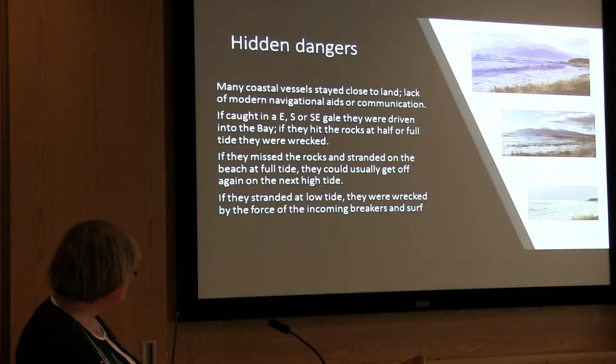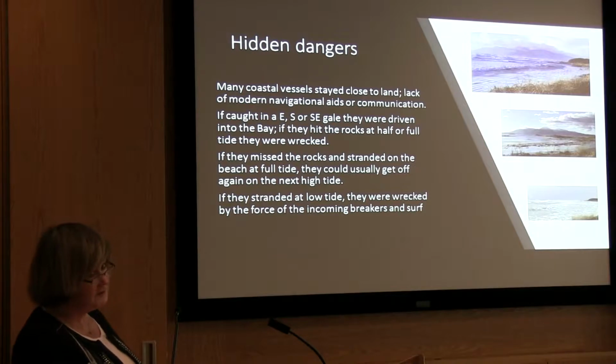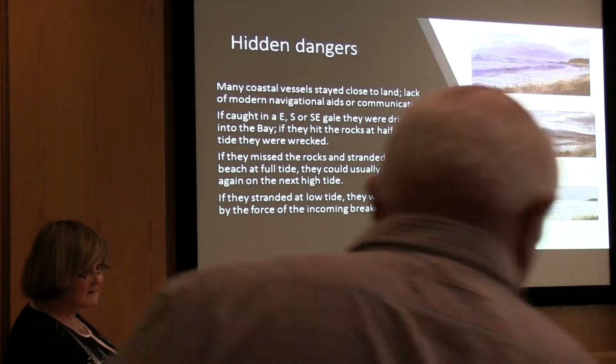The three pictures on the left, I don't know why the machine chose to put them in that order. The middle one should be the first one, the top one should be the second one, and the bottom is the third one. They're all taken from exactly the same vantage point.